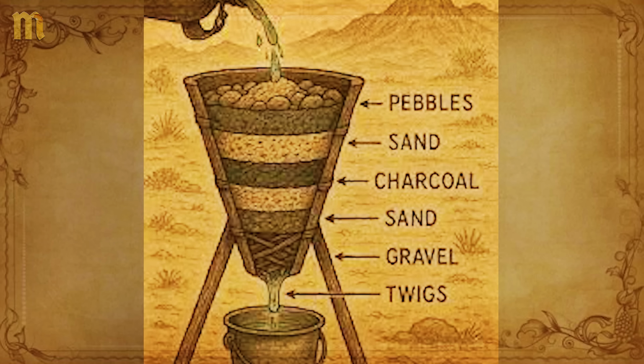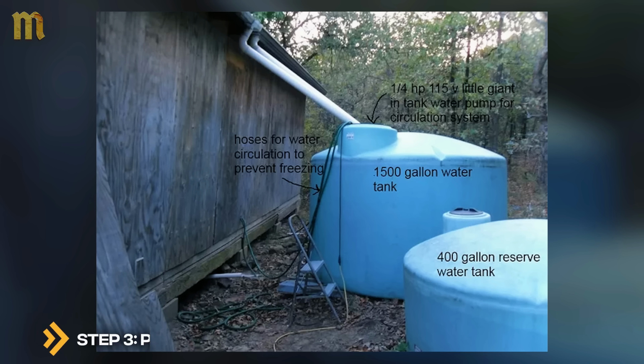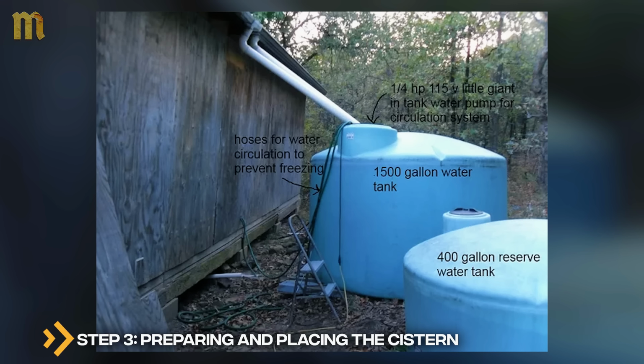And just like that, your medieval-style filter is done. It might look simple, but those graded layers working with gravity are a seriously powerful cleaning technique. We have prepared a file with these units in centimeters and international standards that you can find in the first fixed comment. Step 3. Preparing and placing the cistern.